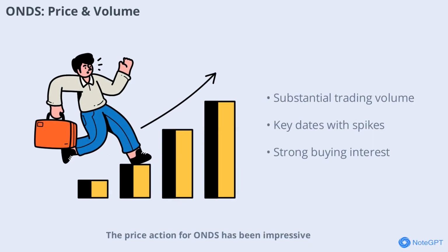Price action for ONDS has been impressive, with a clear uptrend from mid-June to early September. Notably, trading volume has been substantial throughout this period. Key dates saw massive spikes: August 12 with 72 million shares, August 28 with 60 million, September 9 with 91 million, and September 11 with 62 million shares traded. High volume during an uptrend typically signals strong buying interest and investor enthusiasm. This combination of rising prices and elevated volume is a classic indicator of a robust bullish phase.